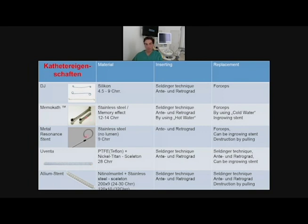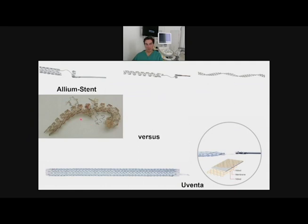Memokath and metal resonance stents or a double J bring the urine inside and outside, and so the defects will never be closed. Bringing it inside is really simple with the Allium, it's an insertion technique. You can bring it in antegrade and retrograde, and you can replace it really nicely with the forceps, and you have no problems. The difference to Uventa is the surface is not so clear and not so soft, it can grow in and can also damage the ureter later.